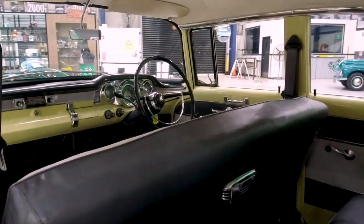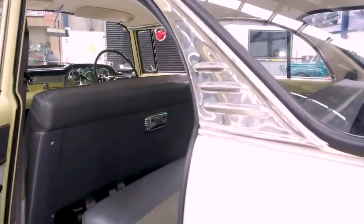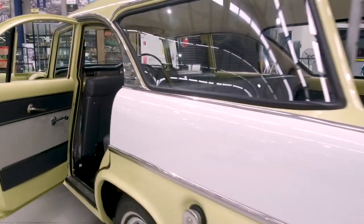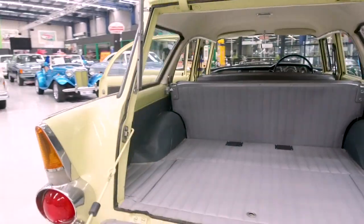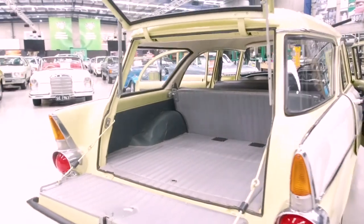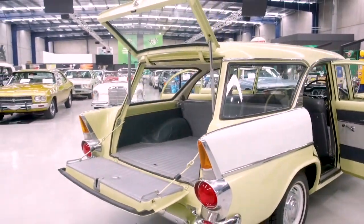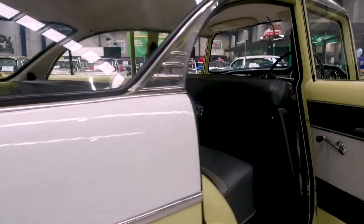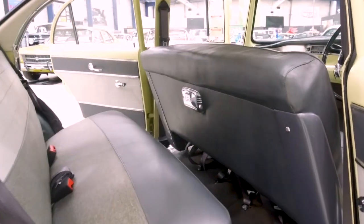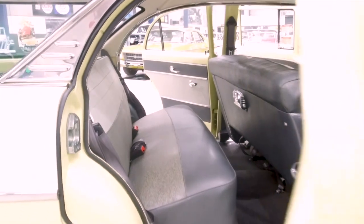So many years, and like we've seen in the last couple of years, wagons have gotten a lot of momentum because they were always the family car. They were neglected. They were never sought after to be preserved and adored by collectors. But now all of a sudden they're such a rarity. That's why everyone seems to get excited by them. And it's great to see them at that level, condition-wise.